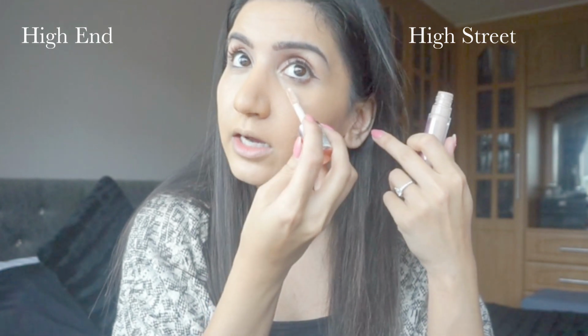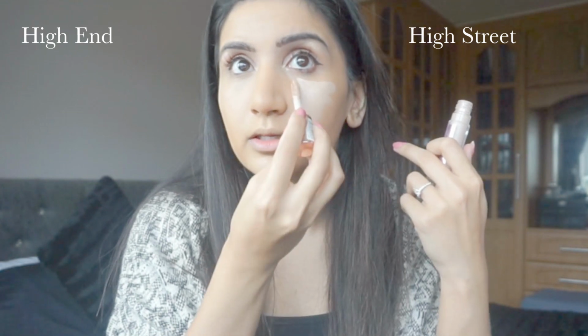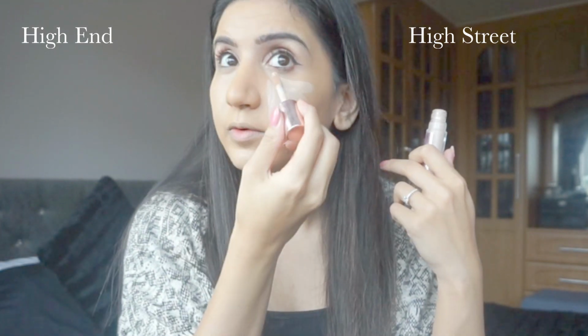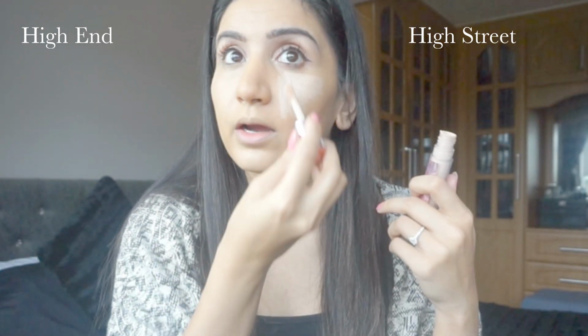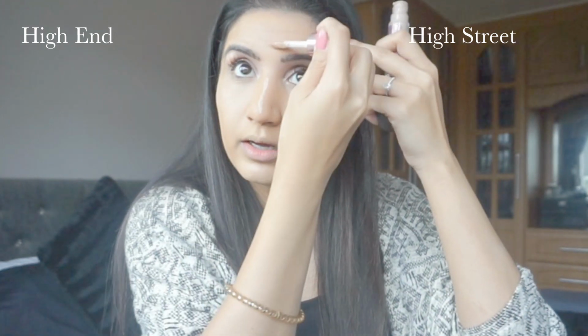I think again, different to the high end, it's slightly peachier and not as yellow undertoned, but I still quite like it. So again, I'm going to take it straight from the applicator. Even though the applicator looks similar, the one for the Shape Tape is slightly fluffier. I feel like this one's quite hard. But considering the concealer is under £5, I didn't really know what to expect. And I'm going to use it on here. It's still a light colour, but it's slightly more peach than yellow.